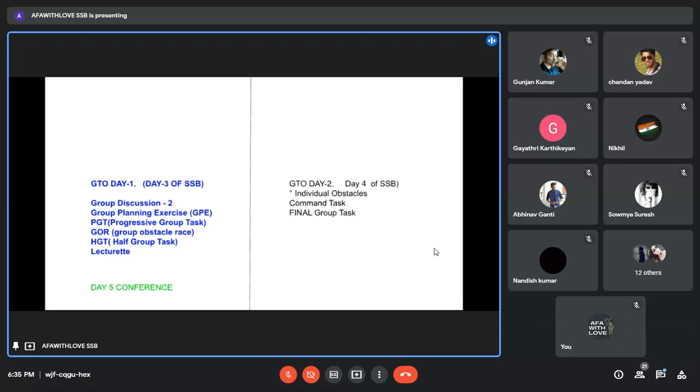First, let us talk about day three of the SSB. That is your GTO day one. In your GTO day one, the first task that you will get is your group discussion. GTO is the task that is more based on action. In psychology you can write anything, in the interview you can tell anything, but in the GTO your reality comes out when you come on the ground and do some action. Everyone loves action, and because of the action your reality comes out.